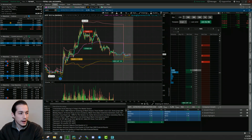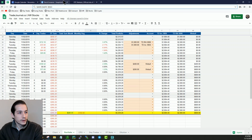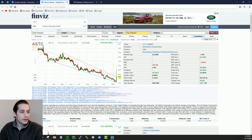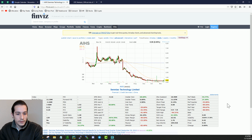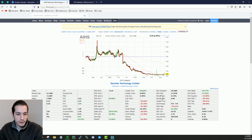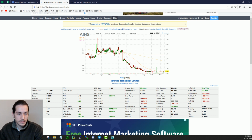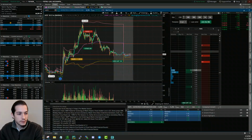So we have AIHS, and let me quickly bring it up on here. The market cap on AIHS, and this is really what kind of blows me away, is 11 million, and the float is 11 million. So this thing is basically trading everything it's got. That being said, let's go back to the chart.